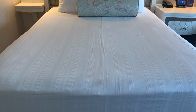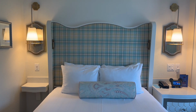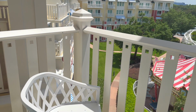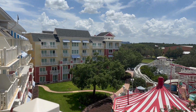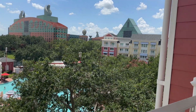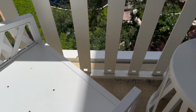I really liked the decor and the coloring in this room. It was very warm and summery. The balcony, this probably was one of my favorite parts. This view, just take a look at it. The Swan and Dolphin are over in the distance, and the lovely feature pool below with a couple chairs and a little table for some outdoor seating.